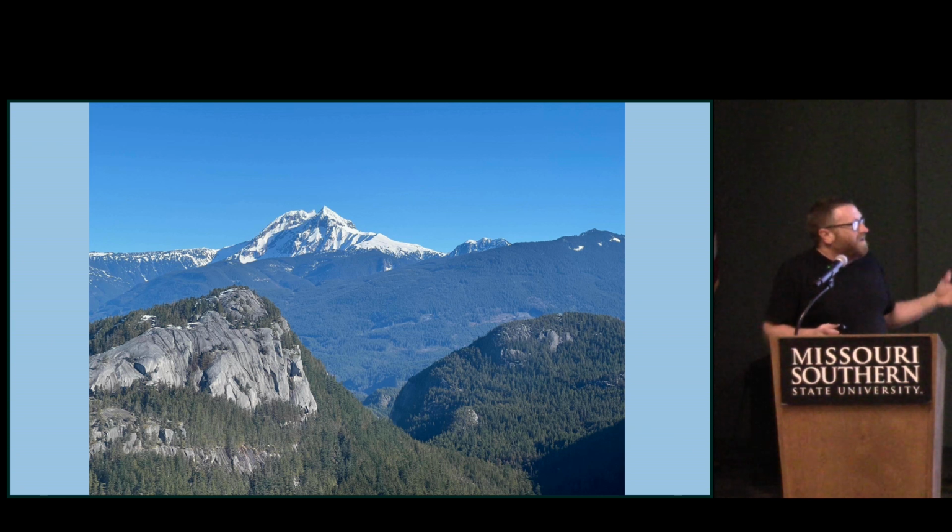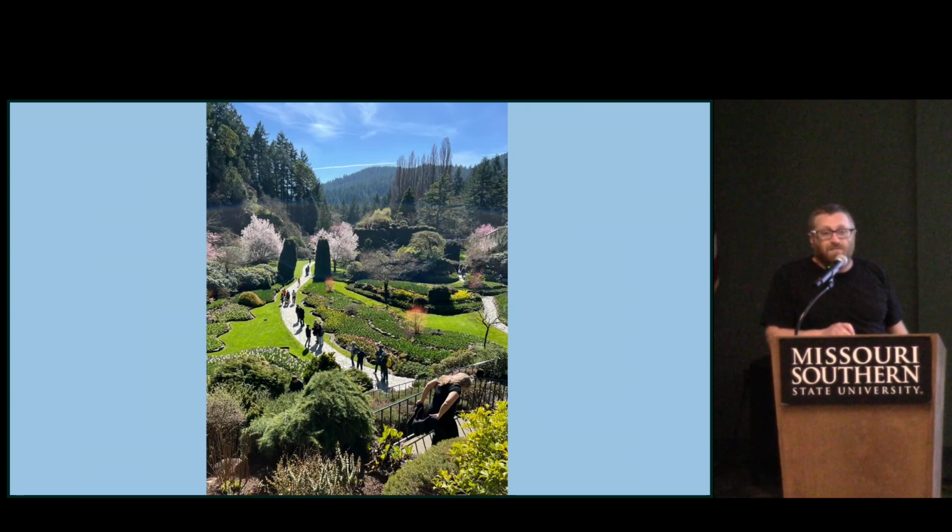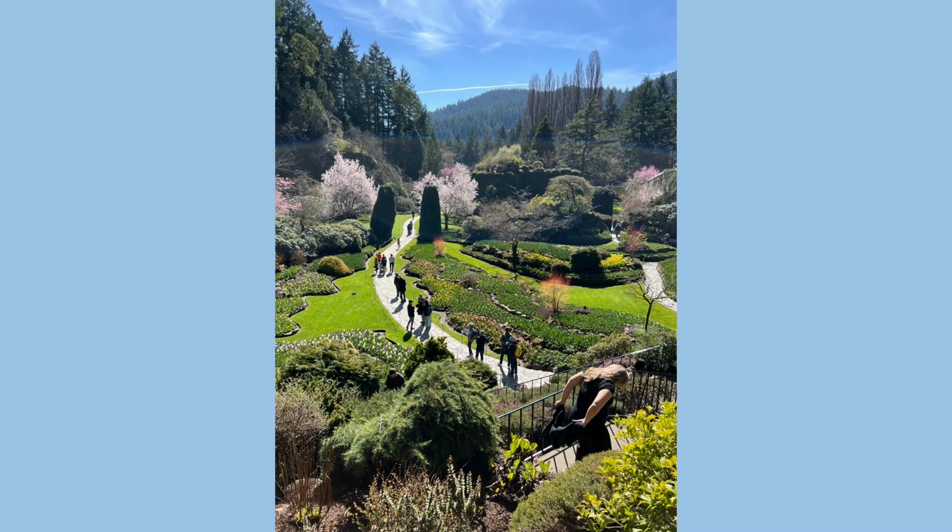But amazing scenery, views just immediately out. The coastal mountains that run through Washington and up through the west coast of Canada. Just a very dramatic landscape. I show you this not just because they're pretty pictures, but because I think getting a sense of the place is important in looking at the art. This is a place called Butchart Gardens on Vancouver Island, where Victoria, the capital of British Columbia, is.